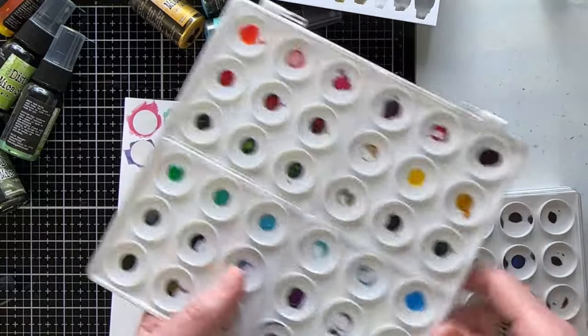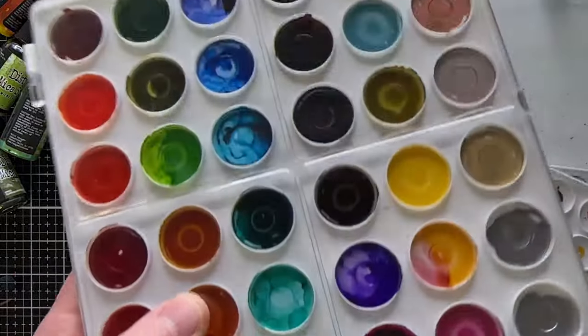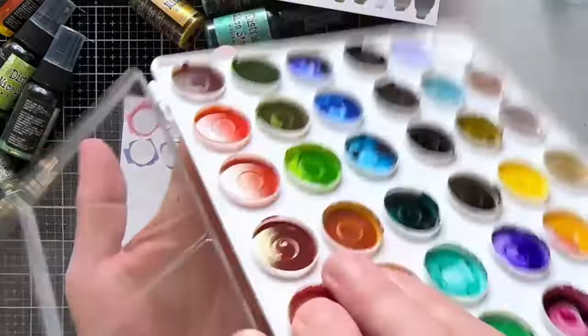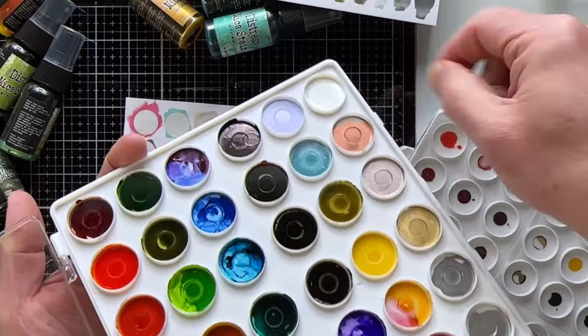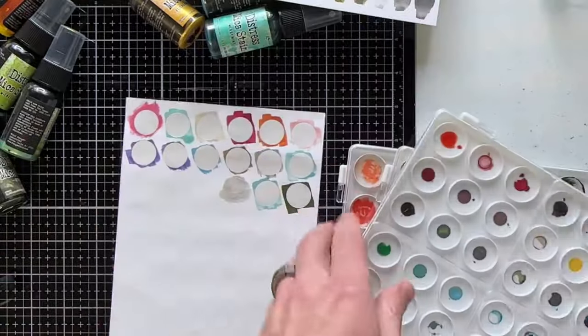This you can use for so many things. I have palettes in my studio. This one is alcohol ink. So this is dried alcohol inks in here. So I can just take a brush, dip it in blending solution or rubbing alcohol, and I can paint with alcohol inks anytime I want.